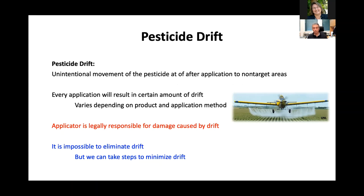As Michelle mentioned, the applicator is legally responsible for any damage caused by drift from their application. And in situations where you have beehives, it's a joint responsibility between the applicator, the beehive keeper, and the owner of the crop to get together and communicate the pesticide drift risk or pesticide application in the area, so they can eliminate or reduce the risk to beehive colonies.